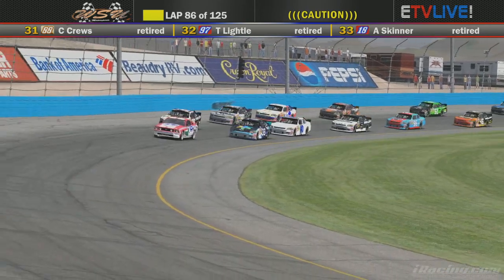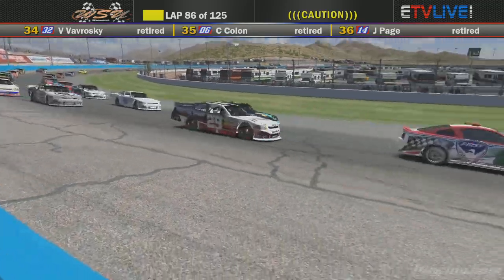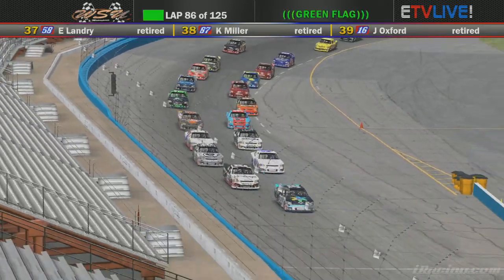So it'll be interesting to see if Jeff Ramsdale can get a good enough start, because we have seen the 40 perform a few restarts ago that the outside can work on the initial start. So it'll be interesting to see if Jeff Ramsdale can get the run and possibly take the lead.